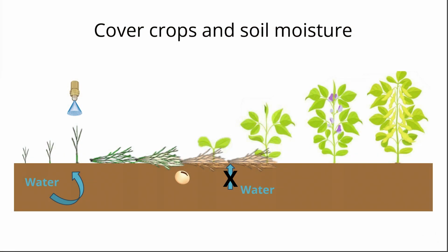Now, that effect of cover crop termination time on soil moisture depends a lot on when we terminate that cover crop. So in this illustration that we see here, the cover crops were terminated ahead of soybean planting, maybe a few weeks before soybean planting. And this is a pretty common practice. Now, in this case, those effects of cover crop on soil moisture are pretty small.